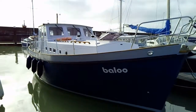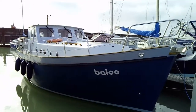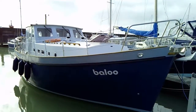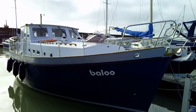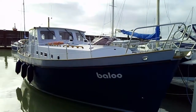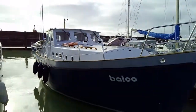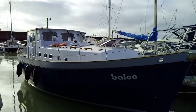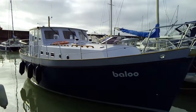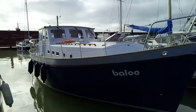Here's a look at the outside then. It's only the day after that stormy weather that I filmed the inside video on. It calmed down very nicely. This morning I gave the boat a good wash, all that salt off from yesterday.